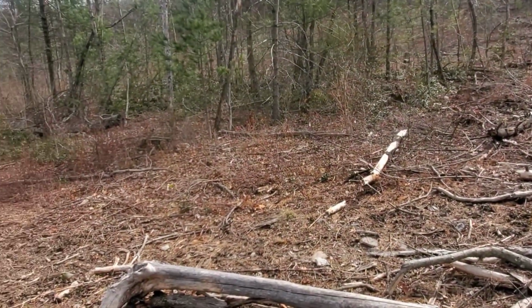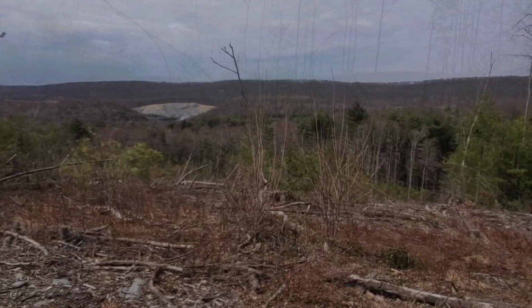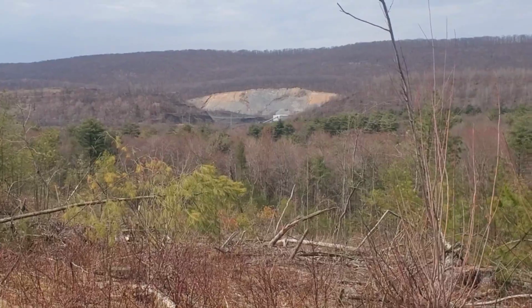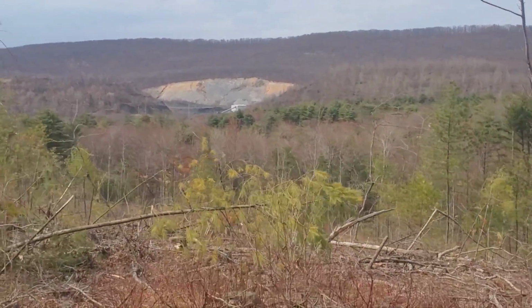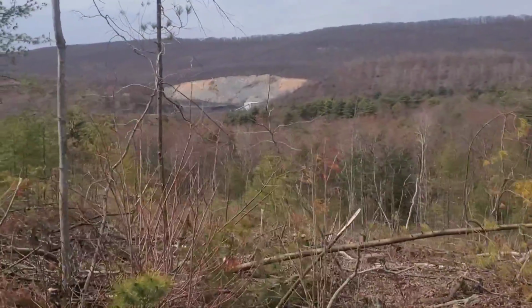Alright, we'll continue searching. Now, I get a good view of the bottom rock over there at Lehigh Anthracite. From what you can see, that's about 100 foot of rock from the top down, and then that goes down another, I think, 200 feet.